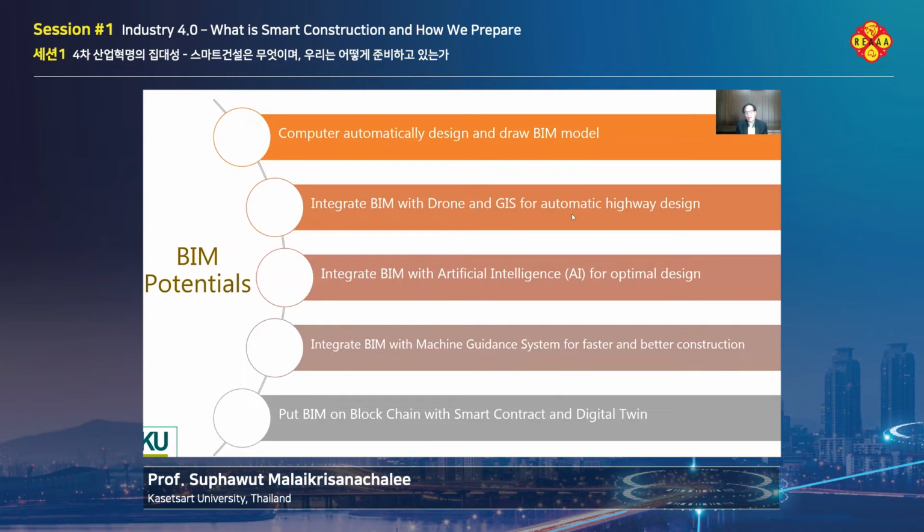So in terms of highway design, of course, if you integrate BIM with drones and GIS, the computer should be able to automatically perform geometric design and structural analysis design for the highway in the near future.